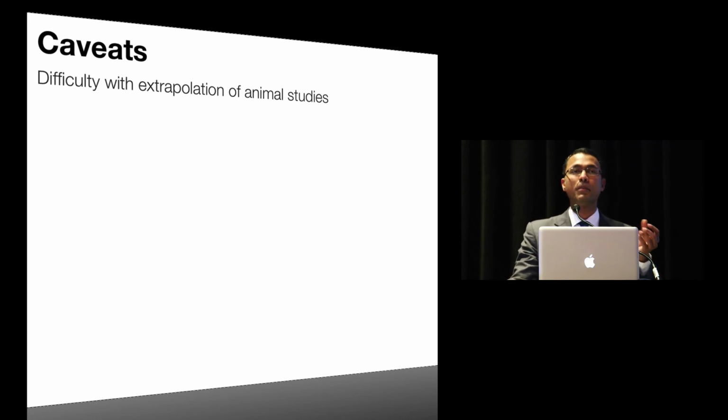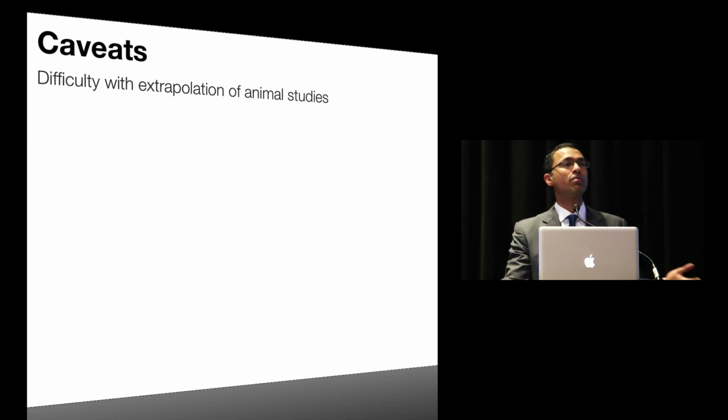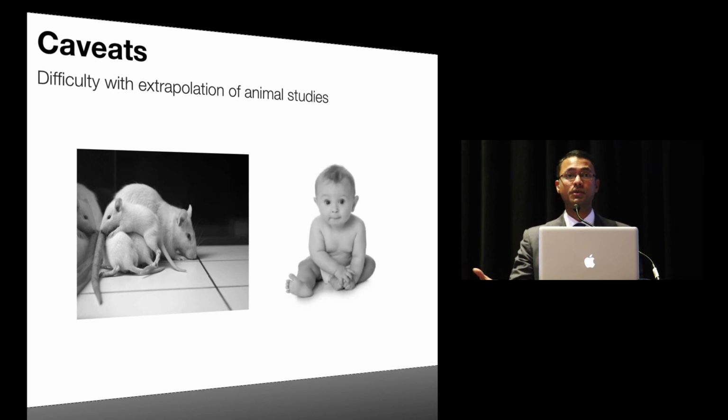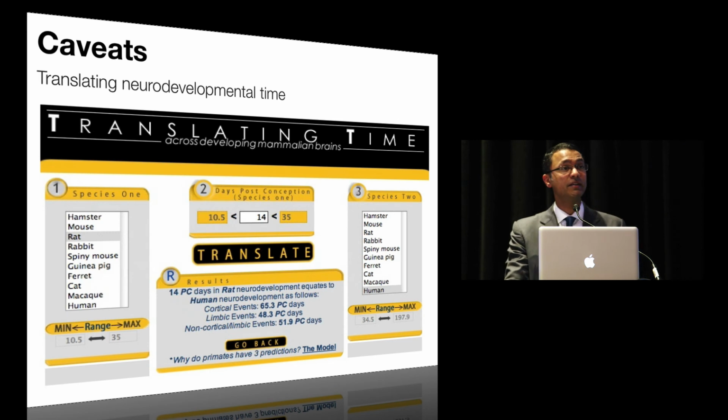One of the first main problems that pops up with these studies is how do you extrapolate results from animal studies to humans? This is very important because rats and humans are different when it comes to neurodevelopment. What stage in rats compares to what stage in humans? We really have no idea. But we do have one tool on the internet, called translatingtime.net. You can plug in numbers, and it converts developmental age in rats or any other animal model to the human equivalent. Again, it's a very simplistic tool, and different parts of the brain develop at different rates, so it's really hard to make any meaningful conclusions from this conversion.